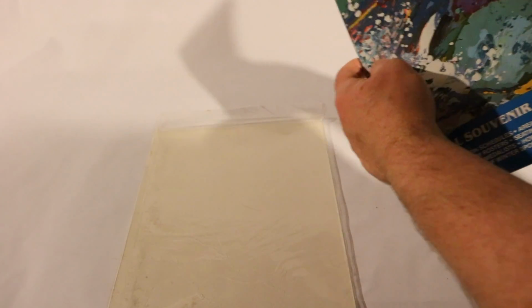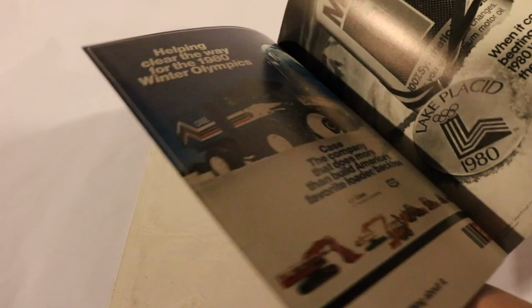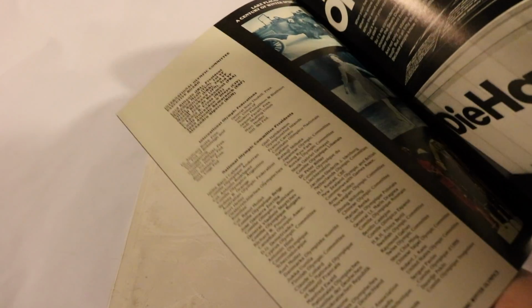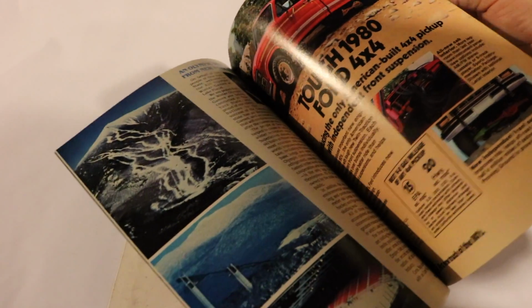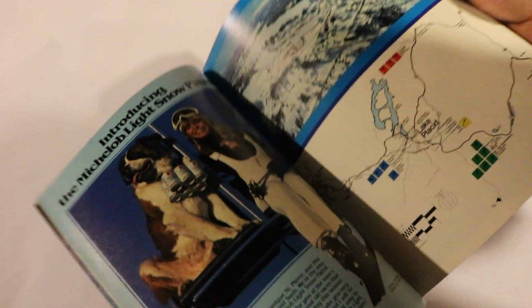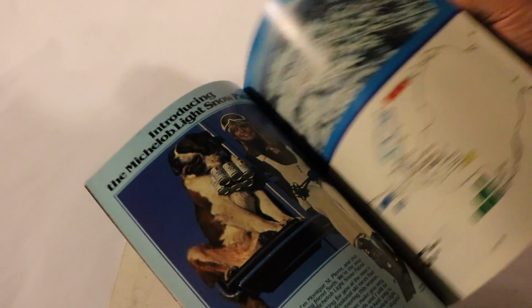So let's take a little look at it. We'll thumb through it here. I got some Mobil Oil ads. Lake Placid, a century of winter sports. So it looks like there's from the '32 Olympics. Sonja Henie there. Die Hard. MasterCard ad. Ford, 1980 Ford 4x4 ad there. A Michelob ad there. There's a photo of Lake Placid there, the village.